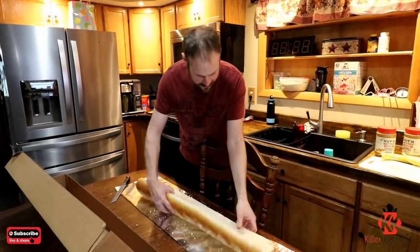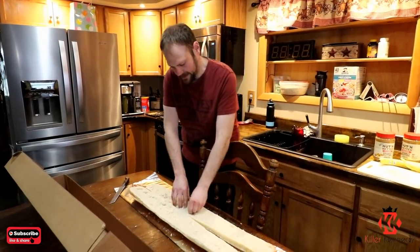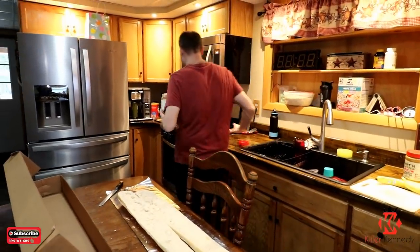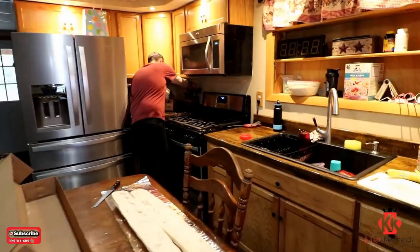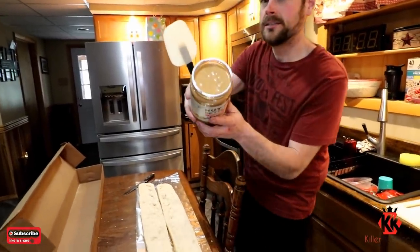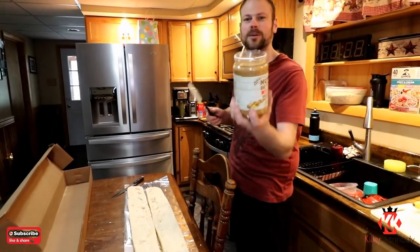There's our 3-footer buzzed in half. Look at that, nice and soft. I've got two full jars of some of the greatest stuff in the world, peanut butter.